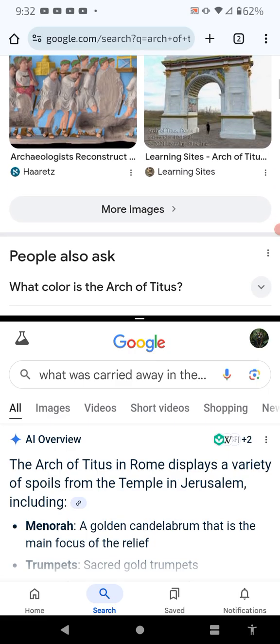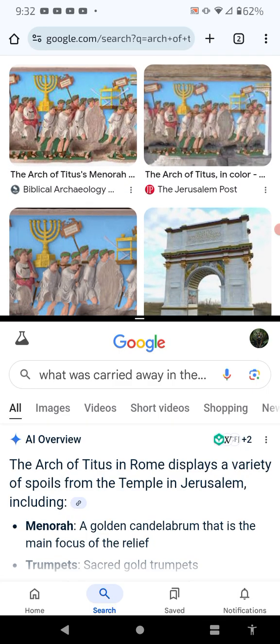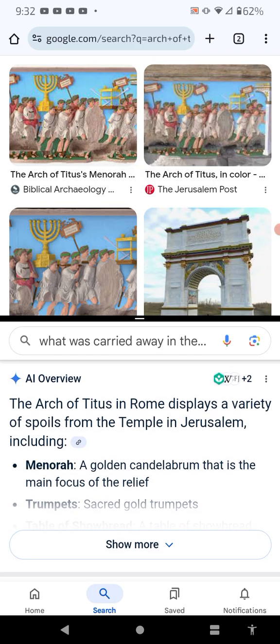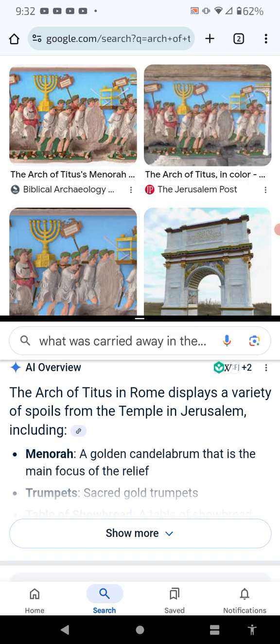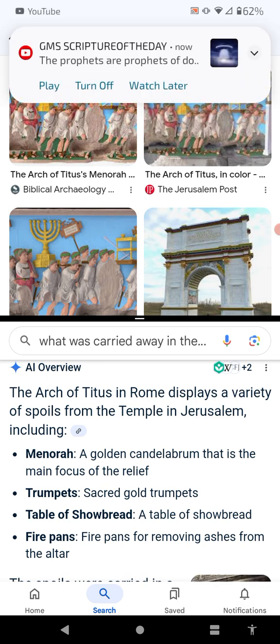Going somewhere else. All right, so slag here got thrown off, blue lights flashing. Anyways, down below I have what we're going to get into. I guess we can read it now. This is on the screen. It says, the Arch of Titus in Rome.